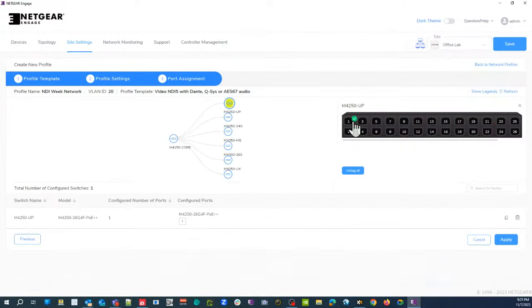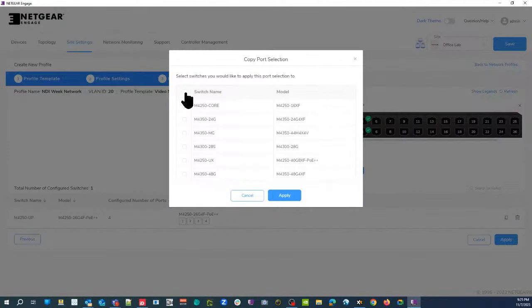I'm going to select the first four ports. That's where I want to connect my cameras, for instance. And let's say, to make it simple, we want to always use the first four ports on all other switches. We are going to copy and paste this port count, maybe not at the core, right? We are not going to connect anything at the core, but all other switches, I want to copy and paste that.